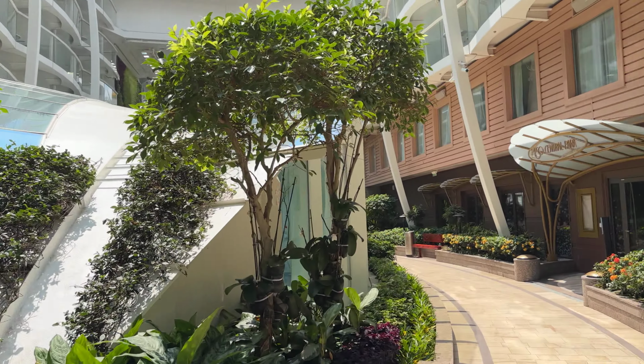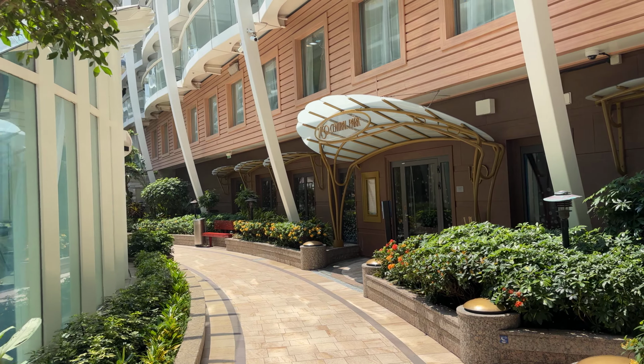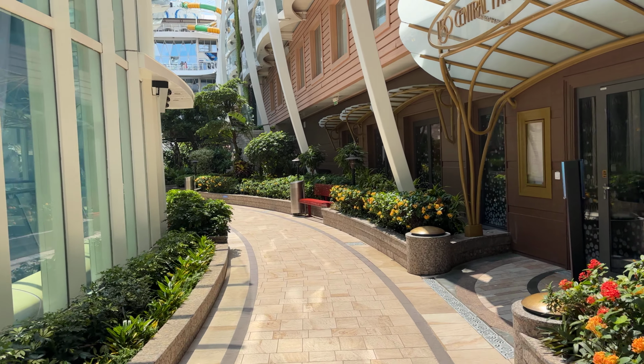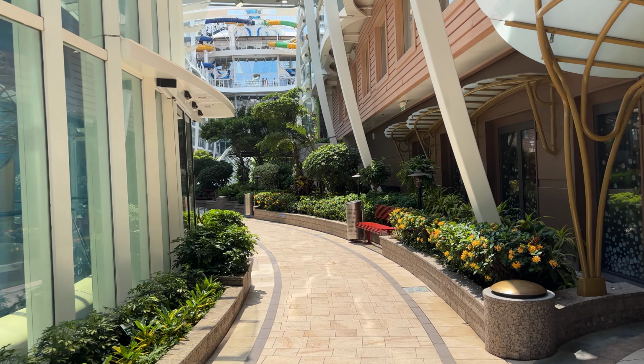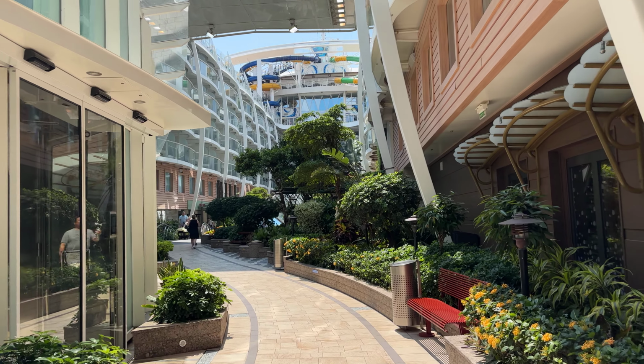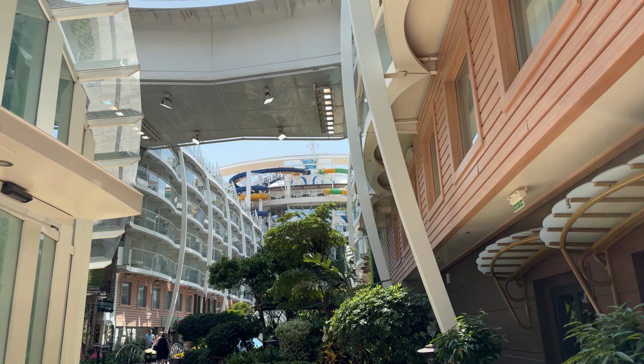Let's check it out. We're in Central Park. Central Park is actually an outdoor part of the ship. It's actually at the bottom part of like the hot dog bun, like you got staterooms on both sides up there. Look at that.